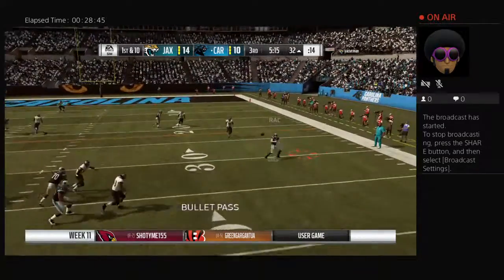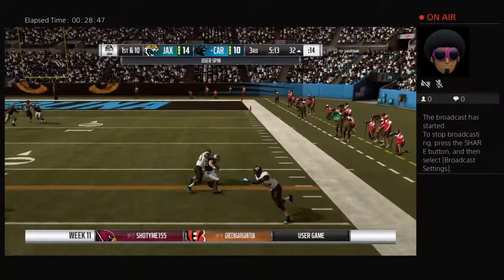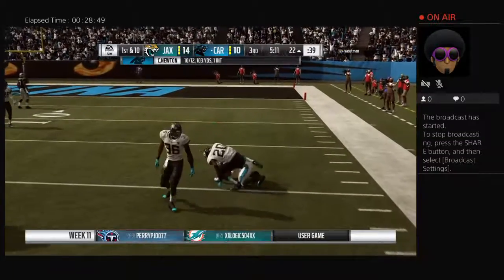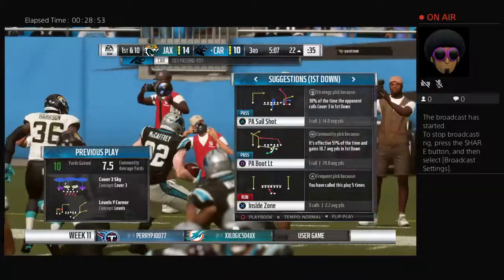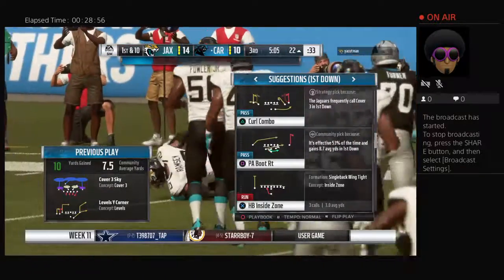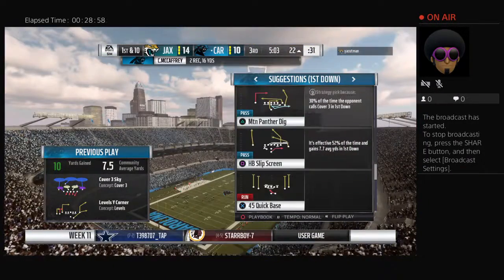On 1st and 10, Newton. And he'll dump this off to his running back, McCaffrey. And brought down, but not before they're inside the 25. We'll give him 10 yards on that one, and that'll earn him a fresh set of downs.